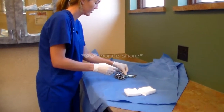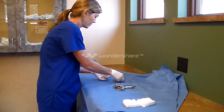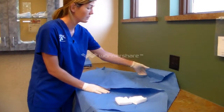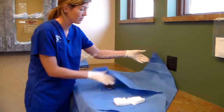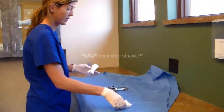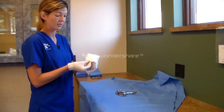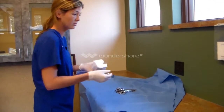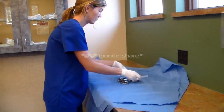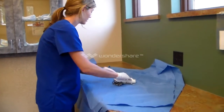Okay, we also have our scalpel handle, and we have our towel clamps in here as well. We're going to set those off to the side for a moment. So we have two drapes here, our larger and our smaller drape. We have gauze. These are each 10 pads of gauze, so a total of 20. We're going to take a sterile indicator strip, put our gauze pads out, and just put a strip right in the middle of it.